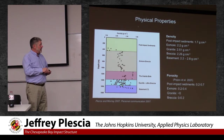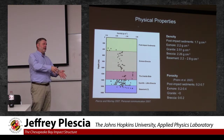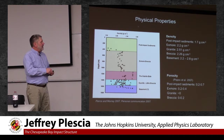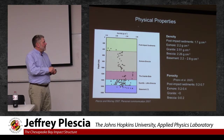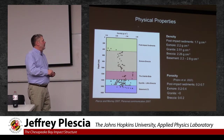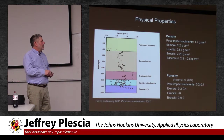And then you get down into the melt, and there's a huge variation depending upon how much clast material is there versus how much melt material is there. It's just sort of a mixing ratio. The melt is relatively low density. The basement rocks are slightly higher. And then we have a few samples from the basement, which suggests that over 50 or so meters, the density is increasing. I don't know whether this is meaningful in terms of the fractures going away with depth, or whether this is just noise in the system, if you will. There weren't that many samples.